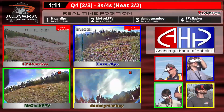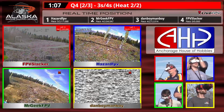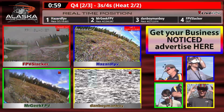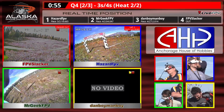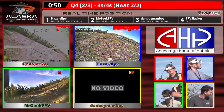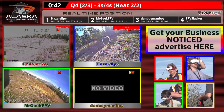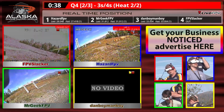So a very tight race. As I said earlier, they're knotted up there. Just a big jumble of quads flying up and through gates all over the place there. FPVSlacker still waiting to finish his first lap. Hazardfpv picking up the pace there now. 28.048 seconds on that one. Mr. Geek slightly behind him. That one about 3-second spread now. danboymanboy out of the race as he has collided with something. He's up and out of his chair now.